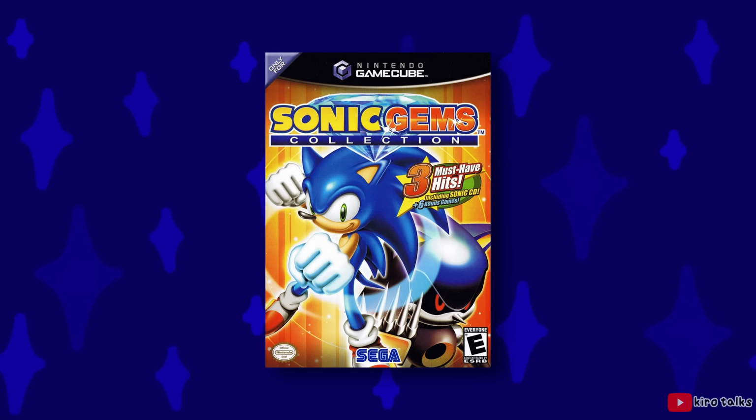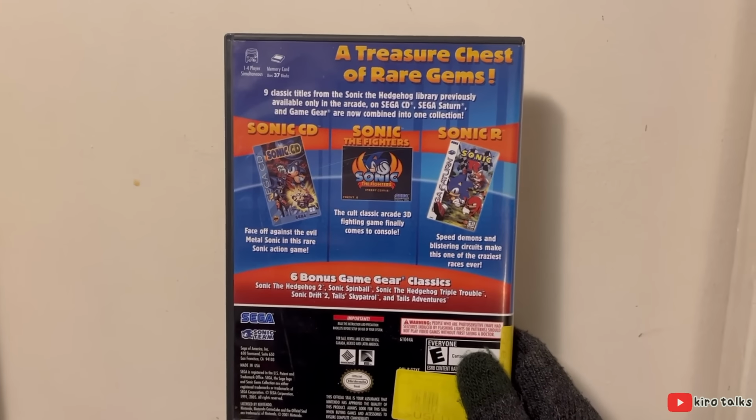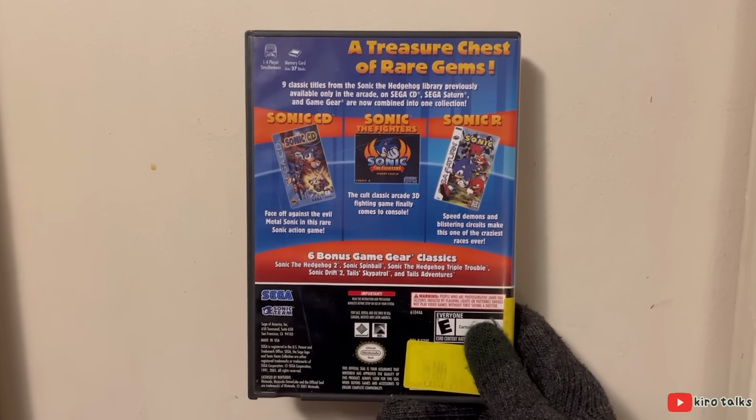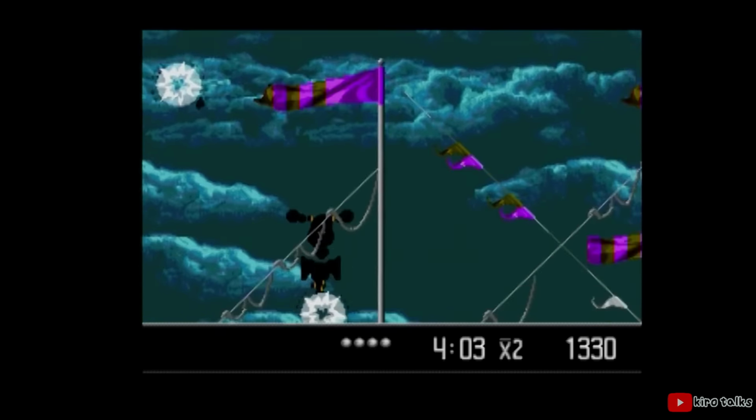I love how the North American box art says only for GameCube. Like, yeah, it's only for GameCube because you guys didn't bother releasing it on anything else in North America. The back of the box art is pretty neat. They highlight the 9 games in the collection that are immediately available, yet they never even mention that there are unlockable games. They had to make sure you didn't get spoiled that Vector Man was in here.